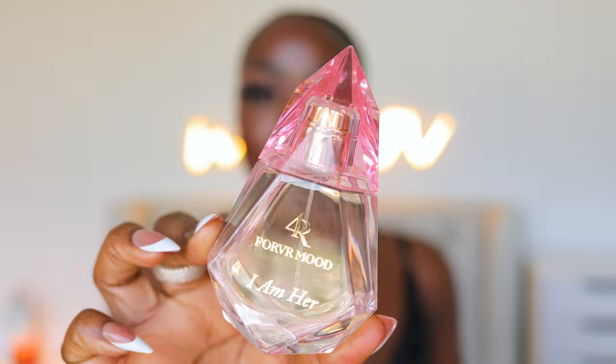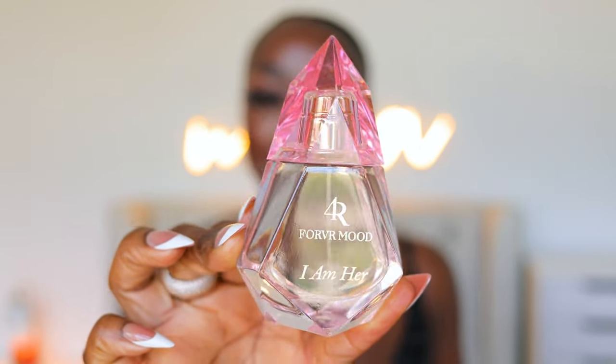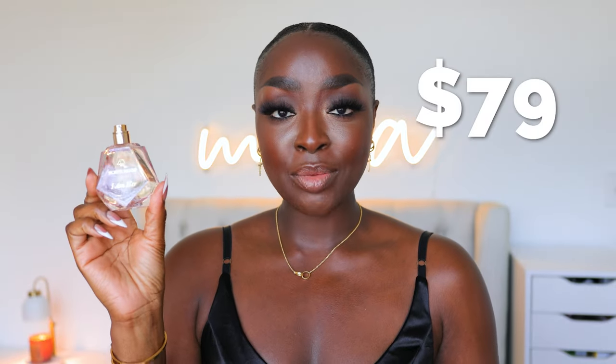Oh, this is 1.7 fluid ounce. I just bought all of them, I didn't care. So it's small, but it's beautiful. It looks like a diamond. Let's open her up. Oh my God. I feel like this is going to be light, floral, dainty. Just guessing. Just FYI, this was $79 for 1.7 fluid ounce, and it's sold out online, which is wild.